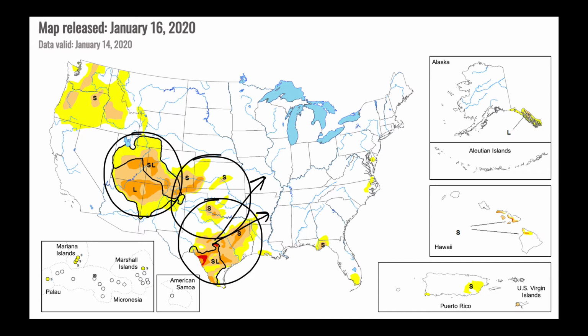And we have to watch that very carefully because historically drought in those two areas likes to move and migrate a bit north and east. Now, we'll have to see how the rest of winter could possibly undo that drought. But in the meantime, I just want you to keep an eye on it with me, okay?